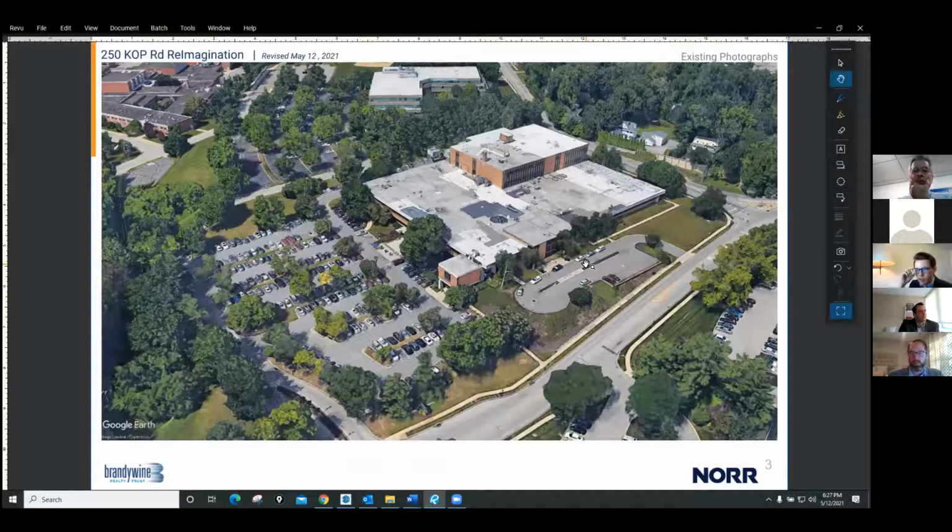Starting off with a couple of existing photographs for anyone unfamiliar with the building. This is an aerial view looking from King of Prussia Road down onto the building. As Joe mentioned earlier, the building was originally built in about 1959 as a corporate headquarters. Over the last 60 years, there have been a number of additions and renovations to the building. It is mostly a two-story building with a portion that rises 2 floors above that, for a total of 4 stories above grade.